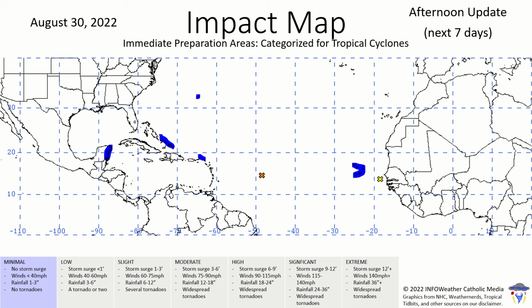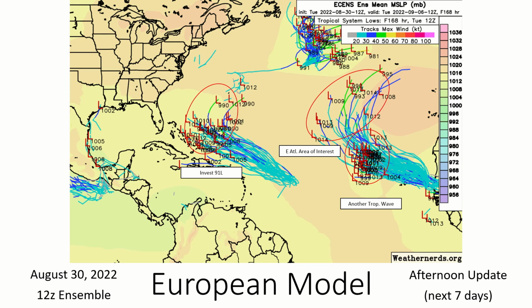I would not be surprised if we see those go to a lower-end slight risk here in the next few days, if those categories increase, especially for Bermuda. Increasingly concerned about potential impacts to that vicinity here, and I'll talk about why as we look at the European model. As you can see, lots of models turning in towards Bermuda, making a close approach to that region.